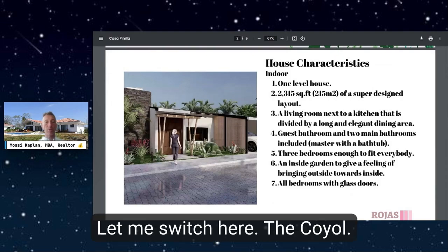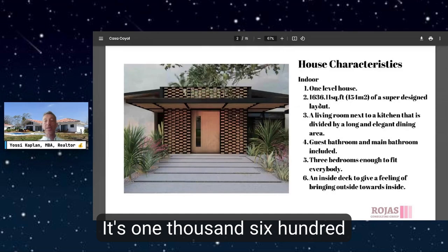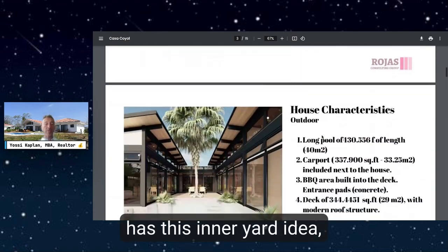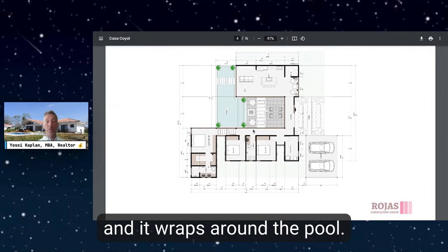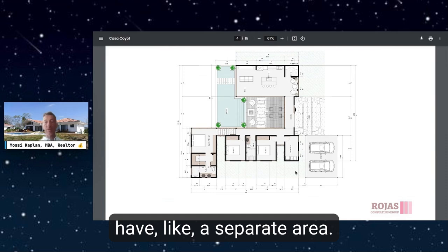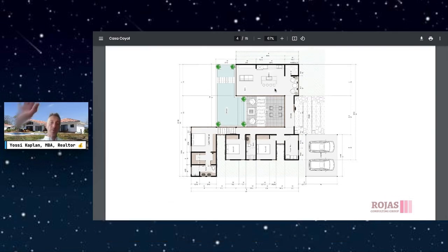The next one is called the Coyol. Let me switch here. The Coyol. I've mentioned this in the first webinar. It's a one-level house. It's slightly larger. It's 1,636 square feet, which is about 154 square meters. And the Coyol, again, has this inner yard idea, but it's larger, and it wraps around the pool, but also you can see the bedrooms have like a separate area. So the sleeping quarters are quiet and separate here. And then the main living area is up there.